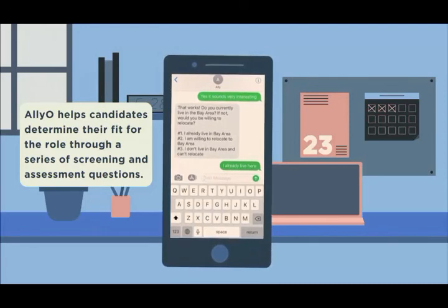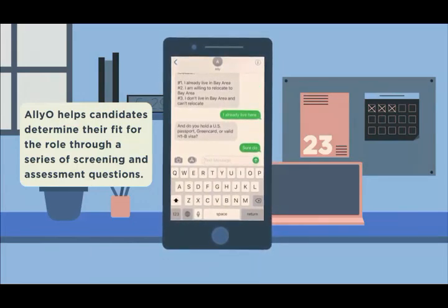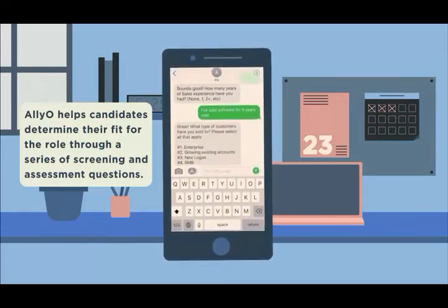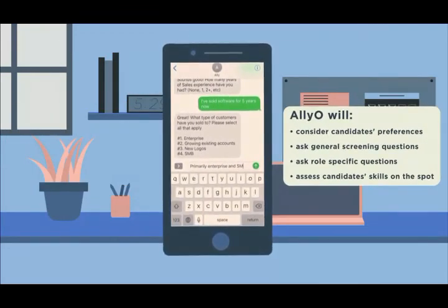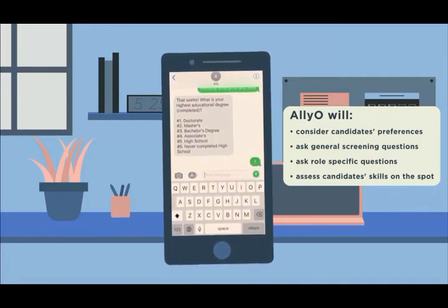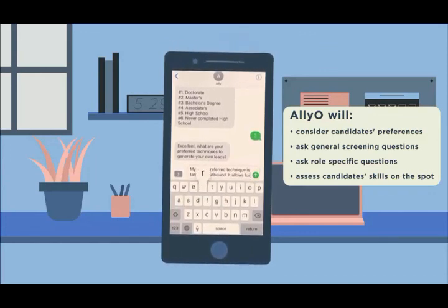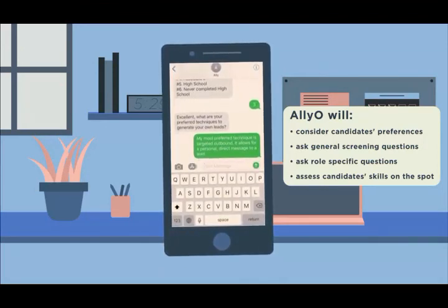It can ask them if they're willing to relocate. Ask them about their eligibility to work. And this is interesting. You can actually ask them questions regarding the job description, perhaps requirements of the job description, in the screening process. So again, you can see Alio throughout the whole process is answering open-ended questions, getting back to the original question if it's not answered. I think we can stop here as far as this demo.